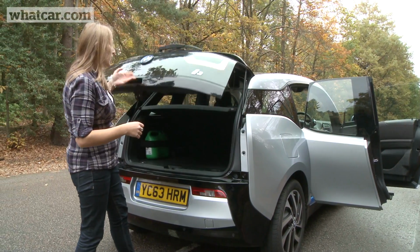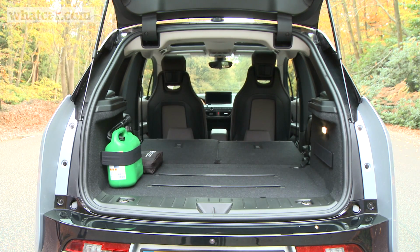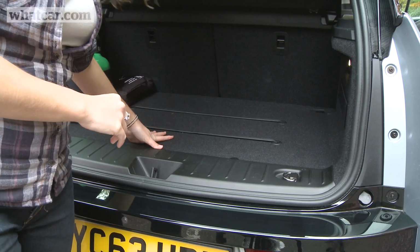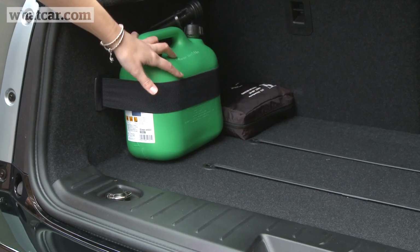The boot is big enough, 300 litres, you can get a big weekly shop or a couple of suitcases in there, and the seats do fold flat. Just don't expect it to be quite as practical or as flexible as a standard family hatchback. You do make some compromises for the batteries under the boot floor. You might also want to consider carrying around a jerry can of fuel, given that tiny 9-litre tank. This is another half a tank.